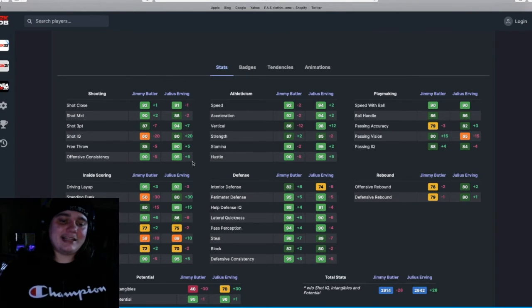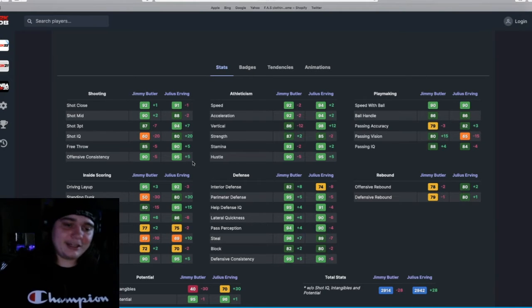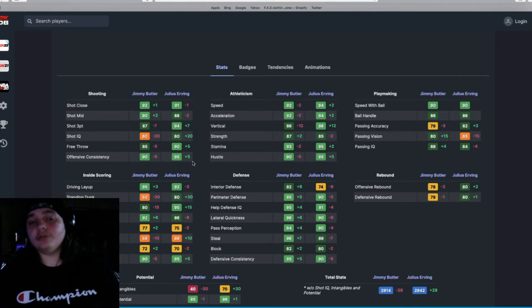Jimmy Butler has a 92 compared to Erving's 86. But driving dunk, Julius Erving has a 95 compared to Jimmy's 80. So you can get Jimmy's close to a 90 with the right boost on him. But at the end of the day, it's not going to compare to Erving's dunking. So Erving is going to be the better inside scorer, while Jimmy, in my opinion, is the better shooter.